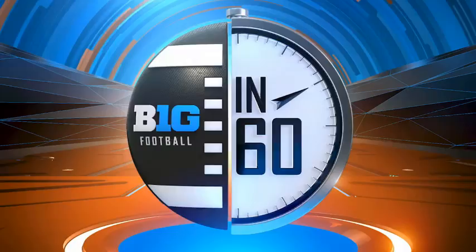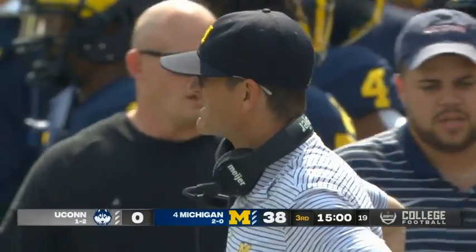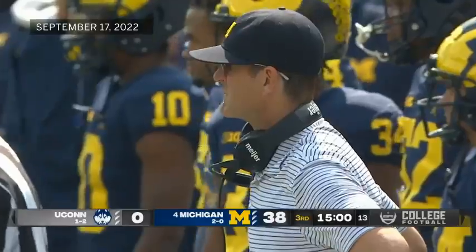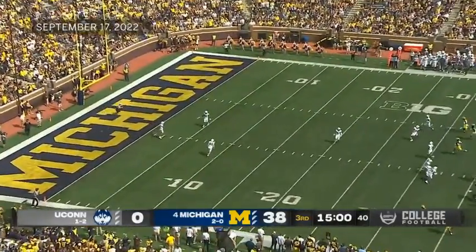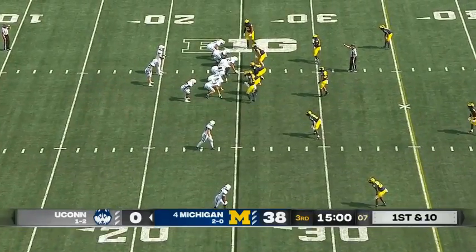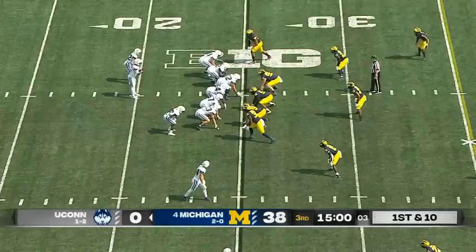So doesn't seem to be any doubt that he's made the right call having J.J. McCarthy take over. And if this was a battle at defensive end, it'd be a meritocracy. For that to extend to the most important position, I think shows the values of this program. Well, UConn will start with the football after putting up only 64 yards of total offense in the first half.